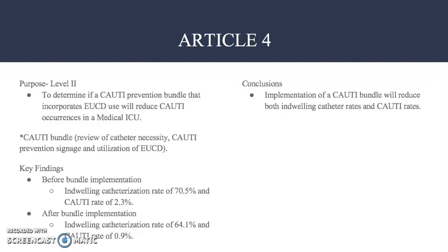The 4th article we referenced was a Level 2 study titled Medical ICU Reduction of CODI with PureWick. The purpose of this research study was to determine if the use of a CODI prevention bundle that incorporated EUCD use would reduce CODI occurrences in a medical ICU.